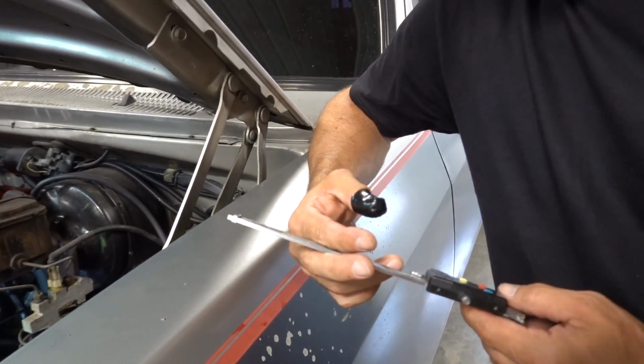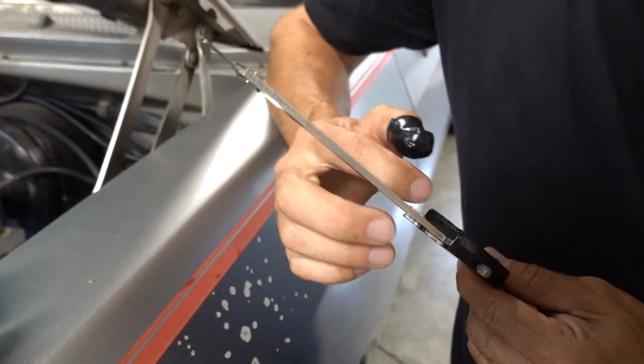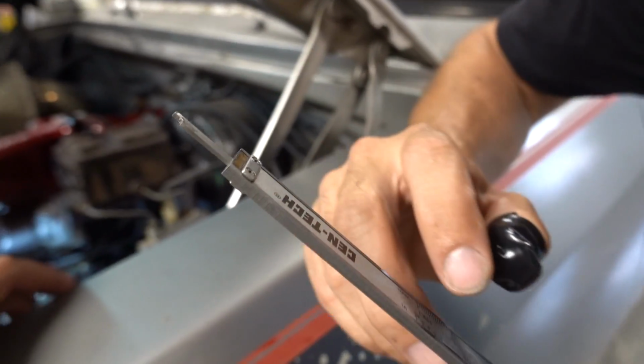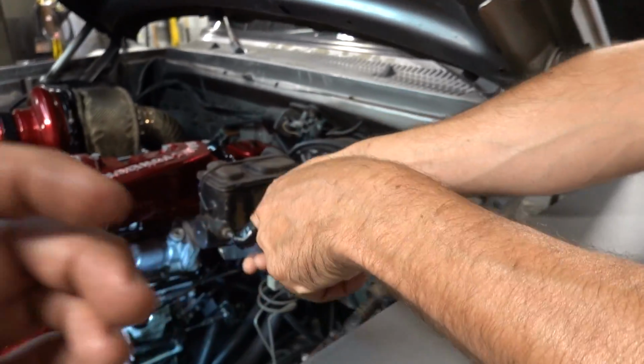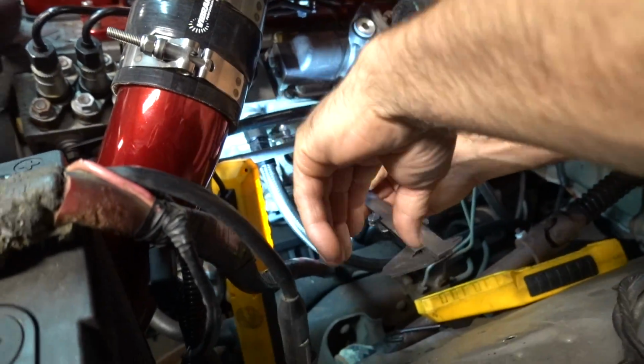Yep. So grab yourself some calipers. We use that side. There's 100 ways to do it, but this is what we're going to do today. And then stick the one end on the stem, the other end on the washer.